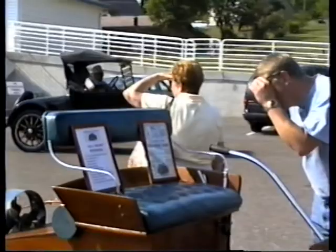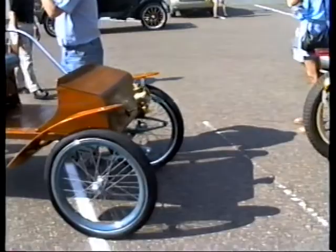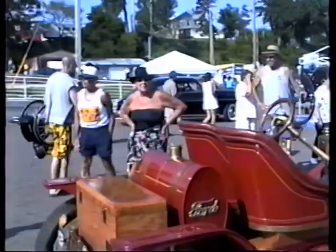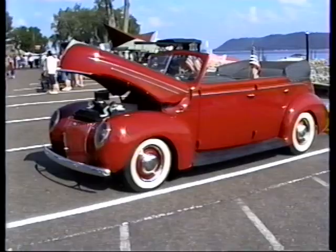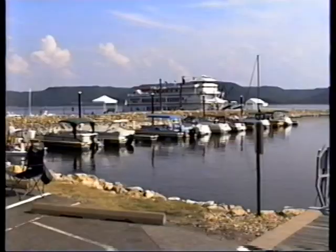This is a 1903 Orient buckboard. All by himself. A Model T Ford runabout. And Roach and Lang electric. It has a tiller for steering. And just two pedals. Go and stop. Ford Phaeton. The celebration bell.